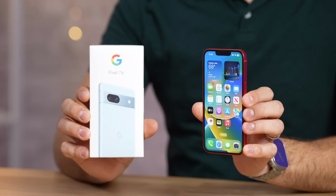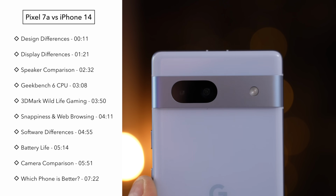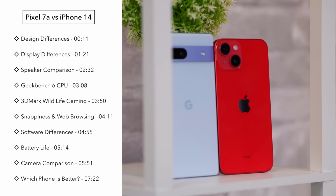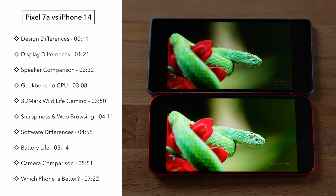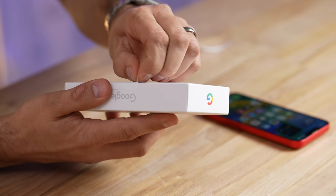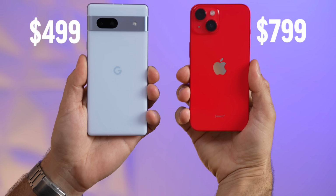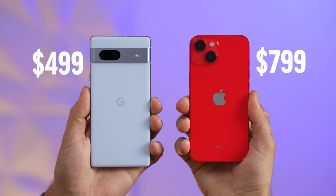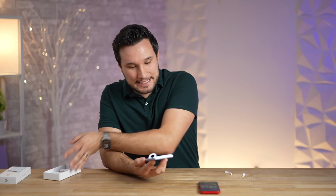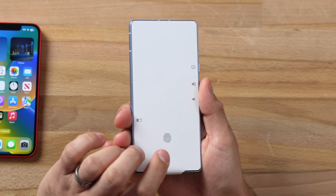Google may have just destroyed the iPhone 14 with the new Pixel 7a, and today we're gonna compare everything from the design, the speakers, the display, the performance, and more. Seems like Google's finally listening to their users, and they packed a ton of cool features into this phone. Now it costs $500 compared to $800, so that is a big price difference, but I think you guys will be surprised. Now right away, I like this size.